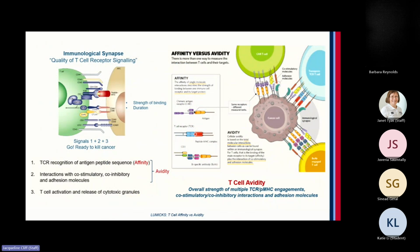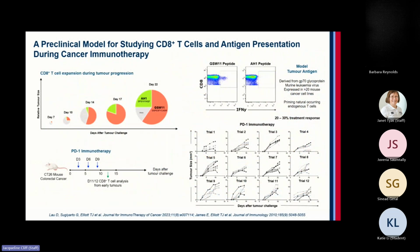So to be able to study this process in further detail within the living system, we need a good model. So we use CT26, a preclinical mouse colorectal cancer model that expresses a model antigen called GSW11, derived from a glycoprotein that's expressed in more than 20 types of mouse cancer cell lines. This leads to the priming of naturally occurring endogenous tumor-specific T cells, where we can track their identity with specific biochemical stainings and also track the antigen load over time within the tumor microenvironment as the tumor develops. And also to understand changes in the tumor-specific T cells' ability as the mice are treated with immunotherapy using PD-1 inhibitors.